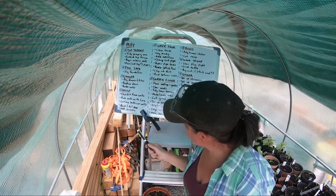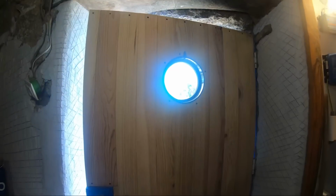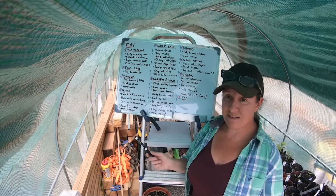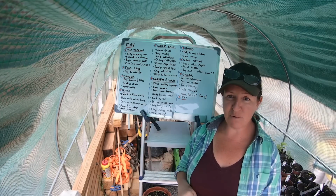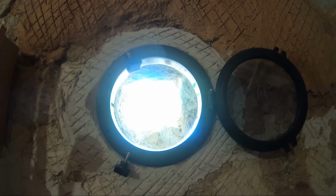Paint and oil door. So the door needs a little bit of painting done, some touch-ups with the blue and some white parts as well. And I also want to linseed oil the work that I've done already. Add screens. I've got 2 porthole windows and 0 screens, and I'd like to put screens in those 2 windows.